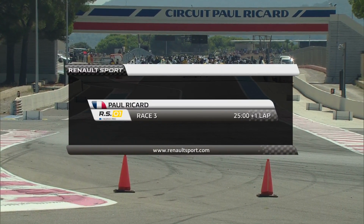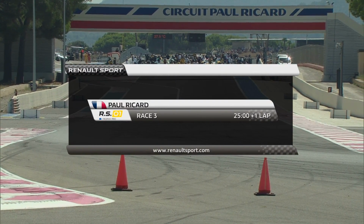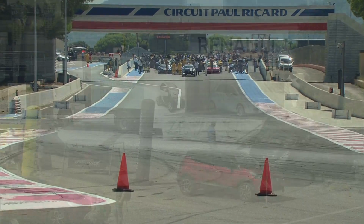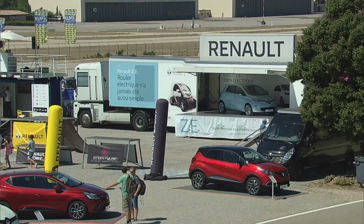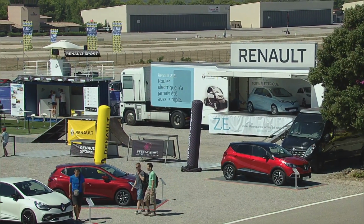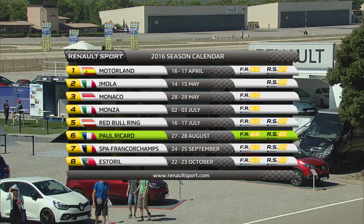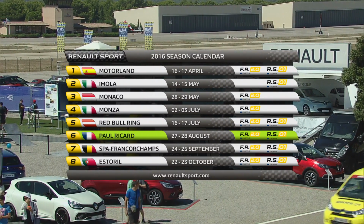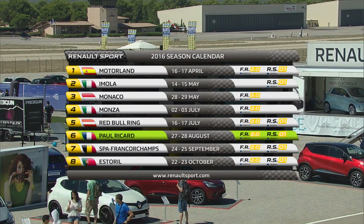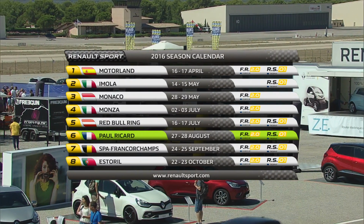The Renault Sport Trophy is in the south of France this weekend, about 40 k's east of Marseille. In beautiful weather, we're here at Le Castellet at Circuit Paul Ricard for, well, 5 Renault races in total when you take into account the Formula Renault 2-litre events, the Eurocup Formula Renault 2-litre rounds that have already taken place here at Paul Ricard. But we also have 3 races for the Renault Sport Trophy.